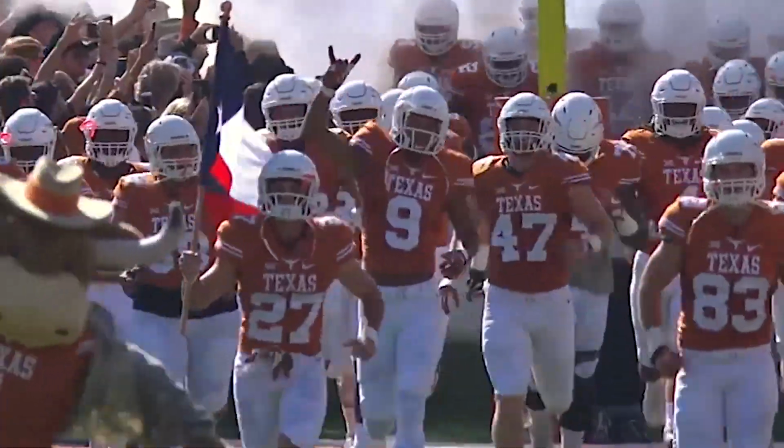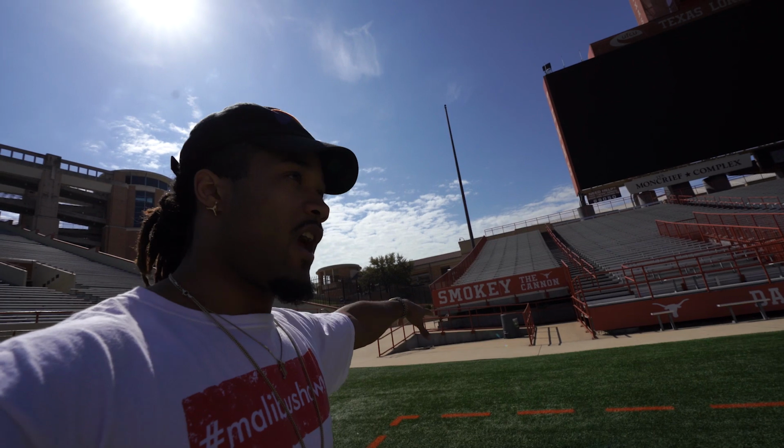And here they come. So this is the tunnel we walk out of. Then, during the games, there's a cannon right here.